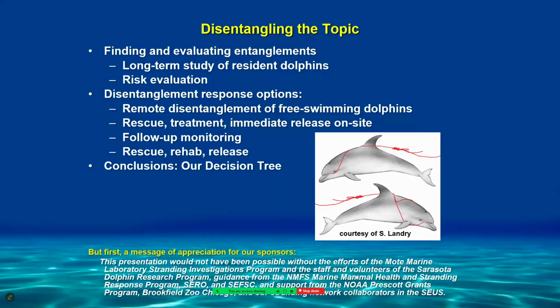So in terms of the organization of today's talk, I'm first going to describe how we find and evaluate entanglements in Sarasota, Florida. This is through long-term study of a resident dolphin community. I'll also talk a bit about risk evaluation from data we've been able to compile over many years. We'll talk about disentanglement response options, including remote disentanglement of free-swimming dolphins, rescue treatment and immediate release on site, follow-up monitoring, and rescue, rehabilitation, and release of individuals as well. And I'll pull this together at the end in the conclusions by sharing our decision tree.